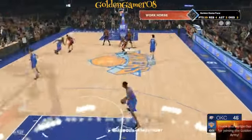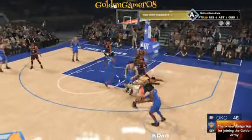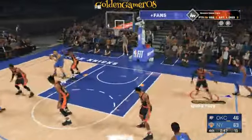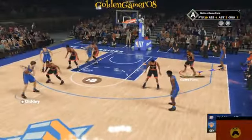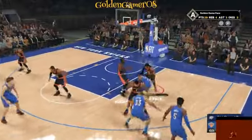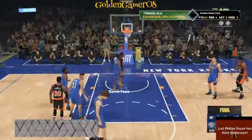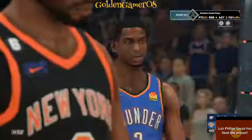Well, that's Randall working in his comfort zone. You can see how confident he is on his ability to score inside. Dort passes to Holmgren. Kuzma inside. Randall on him. Just 5 on the clock. Toppin with the steal. Here's Game Face, and he makes the bucket, gets the whistle, and now a three-point play chance here for him.